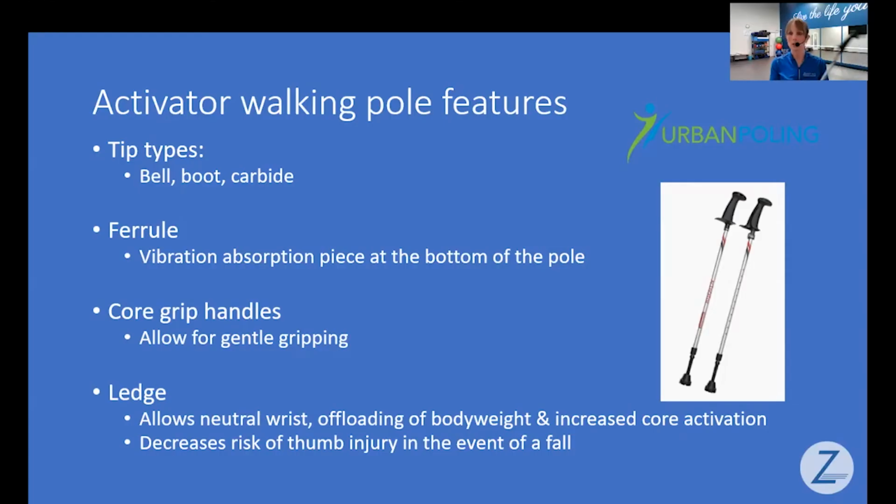There's a little ferrule at the bottom of these right here that reduces the vibration that comes up into your hand as you plant the pole. That's really important in terms of reducing the repetitive strain through the upper extremity. Although poles are a wonderful thing to use when we're walking, our arms are not accustomed to being part of the walking process. So it's important to reduce the vibration that comes up through them in order to ensure that we don't end up with any difficulty in those joints.